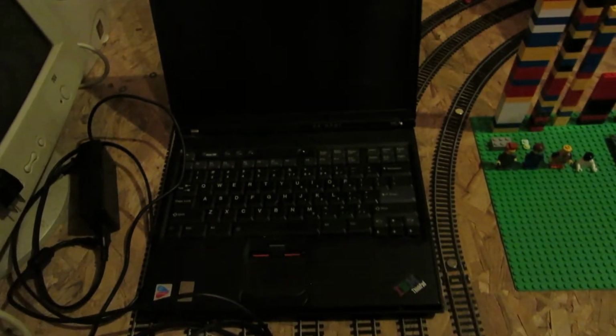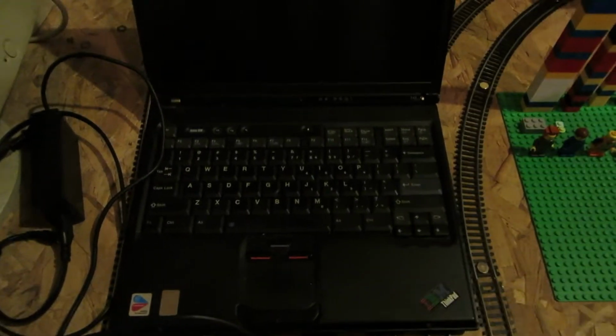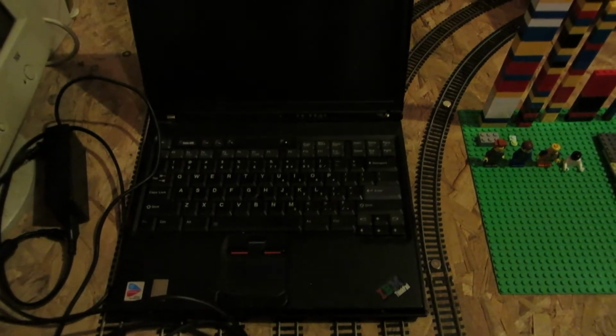Pretty good haul. We got an IBM ThinkPad, and it does actually still fire up, and it does work. It's got Windows XP on it.